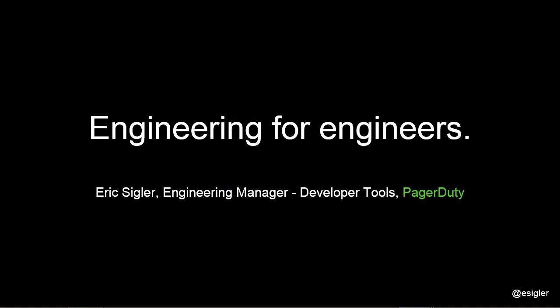I'm the engineering manager for the developer tools team at PagerDuty, and I'm here today to talk about engineering for engineers, or why I think you should invest in developer productivity at your company by having a developer tools team. So why is developer productivity important?